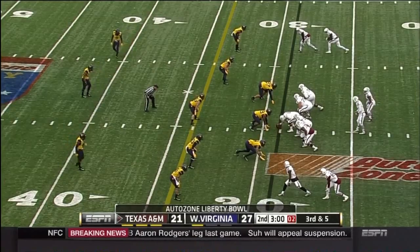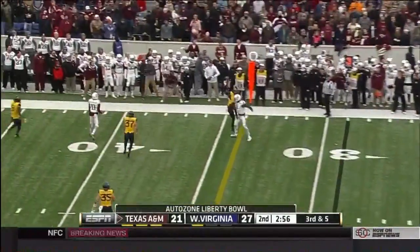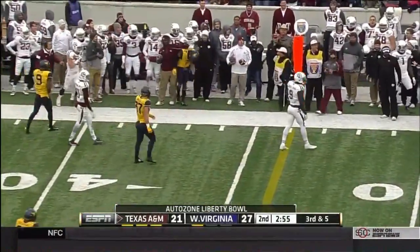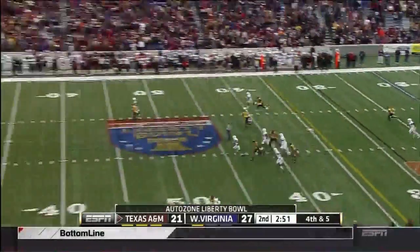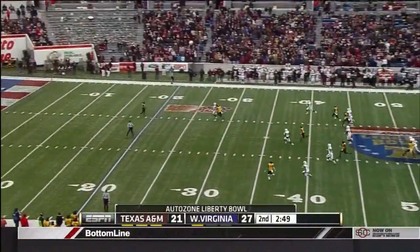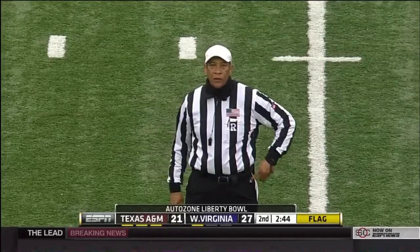3rd down and 5. They just get it off. Good pocket to throw from, but it sails to the sideline. Incomplete. So Hearn standing at the 30-yard line. Just getting it off is Kaiser. There's a flag, and this might be roughing the punter. Takes a nice Aggies ball. Stay away from the kicker.